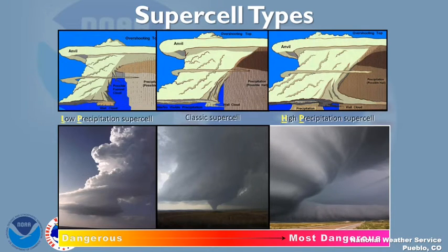And there are three types of supercells. On the left is the low precipitation supercell. This one, as the name implies, has very little or sometimes not even any precipitation from it. But they are very, very pretty, but they're still very dangerous. There's still a lot going on that could cause a lot of issues.